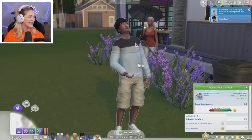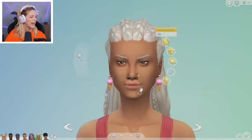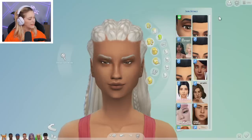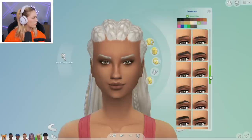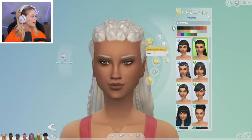Oh my gosh, look at these two. I gotta give them makeovers. Here is Violet. I am not really a fan of whatever is going on here. There's a lot going on. Let's do some cute little skin details. I like that one on her a lot. And then we'll give her some lashes. Change up the brows. Yeah, that one's pretty cool. And then we'll give her some natural blush. I like the braids, but I'm not a huge fan.